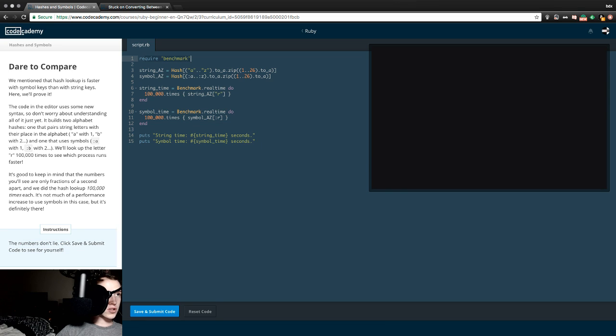Require benchmark. The string hash is A to Z zipped with 1 to 26. The symbol hash is :a to :z zipped with 1 to 26. String time is Benchmark.realtime do 100,000 times, string hash lookup of R, end. Symbol time is Benchmark.realtime do 100,000 times, symbol hash lookup of :r, end. Puts string time, seconds. Puts symbol time, seconds. Okay.